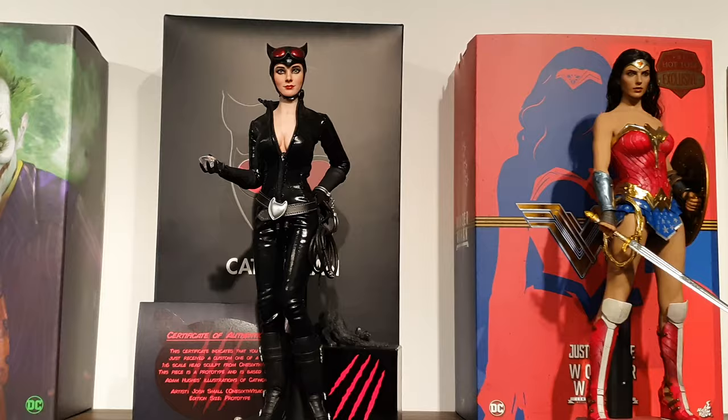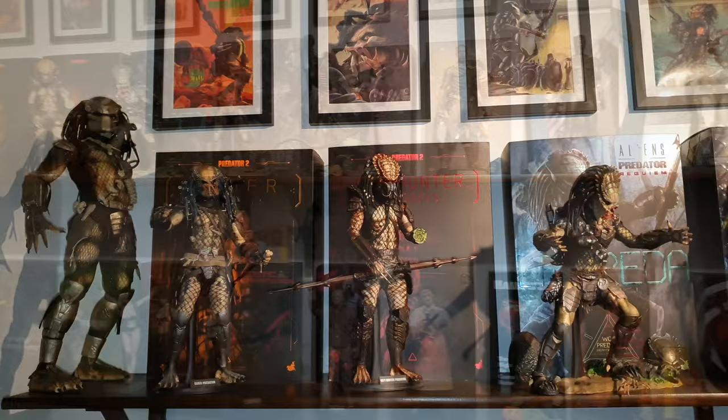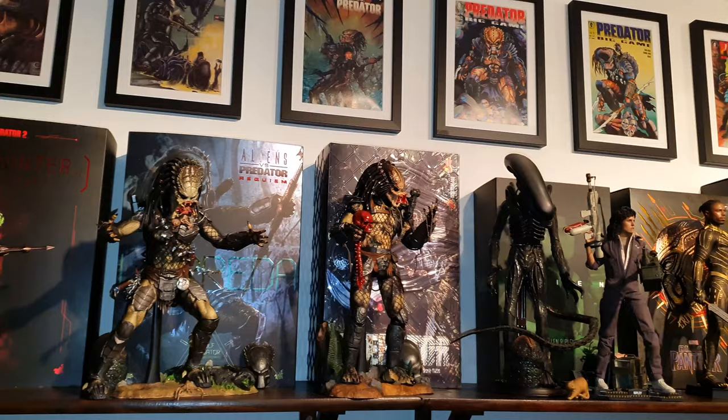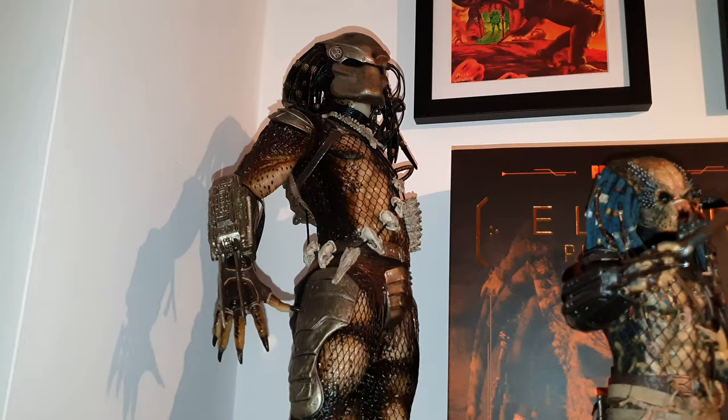Alright, so we'll flip it around and start on this side of the room now. I'm going to use the torch on my camera for quite a bit of these guys because the light at night doesn't really get into this corner as well as I'd like. It's a bit dim, so hopefully the torch on the camera will help illuminate things a bit better here. But there is the Big Jungle Hunter by NECA, the original Predator.